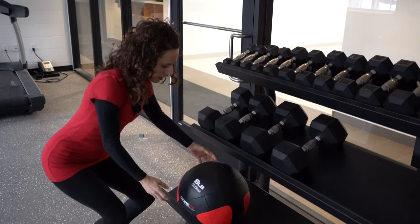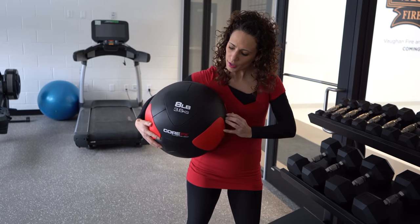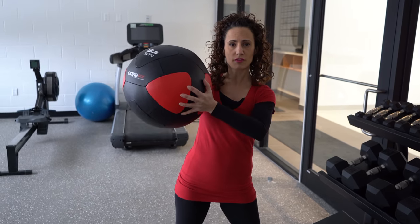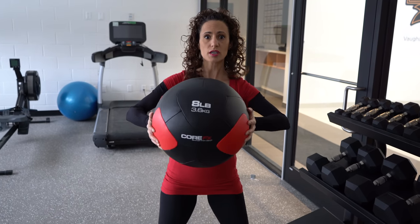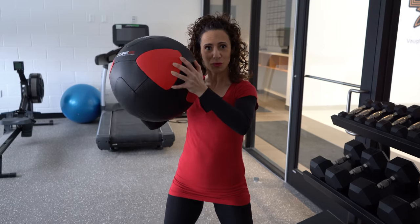And here, this is called a medicine ball. See that number on the outside? That's a number 8. This weighs 8 pounds. They do some cool stuff like lunges and side to side. This is pretty fun to play with.